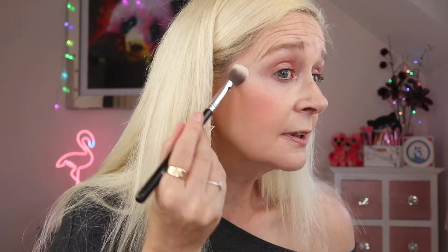But I feel like it's not gone streaky at all, it's just kind of melded into my skin anyway, which is good. And the highlight palette, I'm going to go with this one, just the more neutral shade, I think today, because I'm going to be doing quite a neutral look. Shock horror, that's not like me, is it? But you know me, it'll end up getting some colour in there somewhere. So I'm just using my Sigma High Cheekbone Highlighter F03.